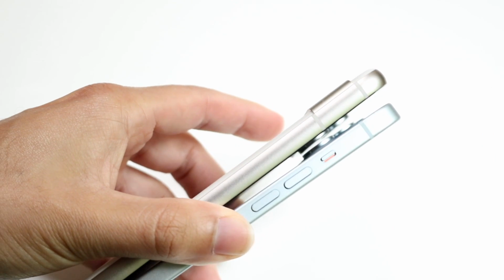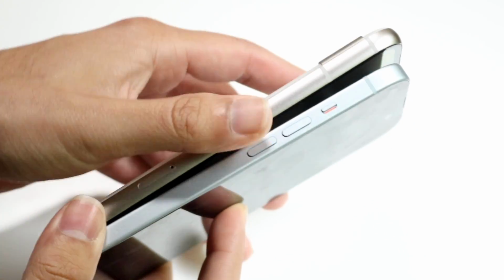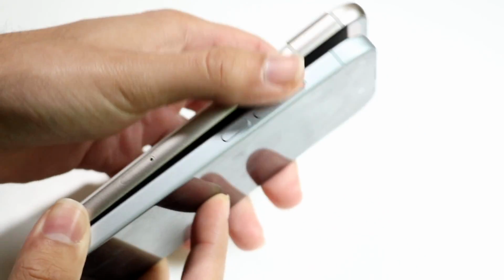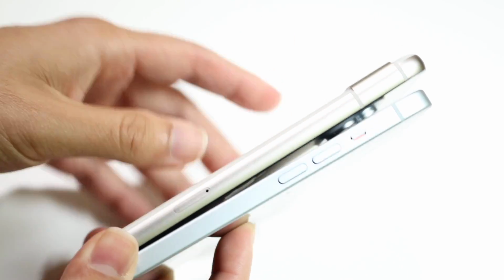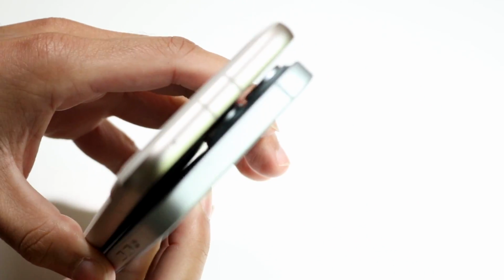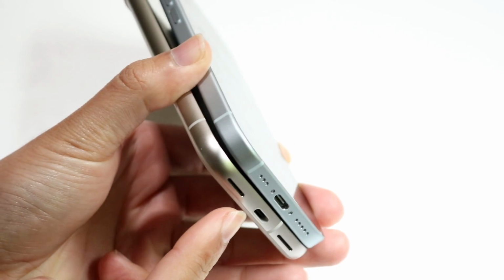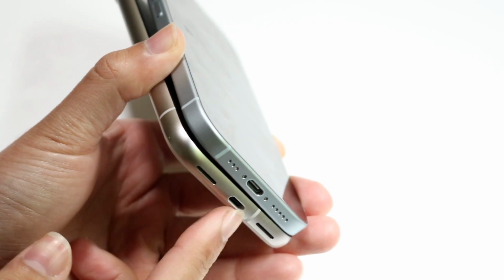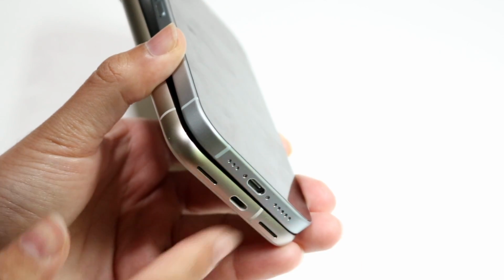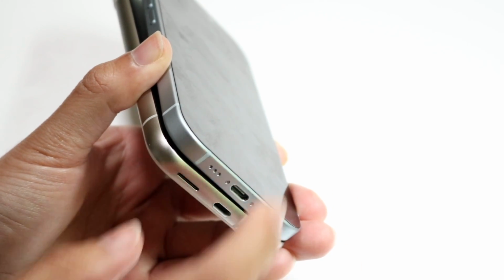On the sides, you can see we're getting flat sides on both, with a slightly curved side on the Pixel 8a. You're getting the volume buttons here, and the volume buttons are on the other side of the Pixel 8a. There's a SIM card tray on the 8a here, where the 15 doesn't have it. On the top, not much else going on. At the bottom, you're getting USB Type-C ports on both, which is really nice. So you basically have the same type of accessory ports on both. You have the speaker grills at the bottom as well.